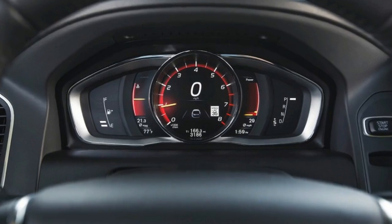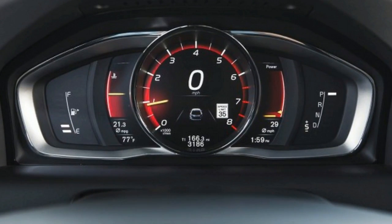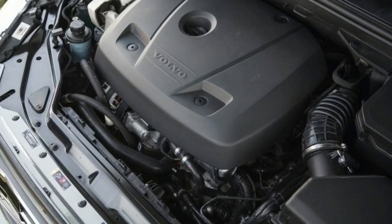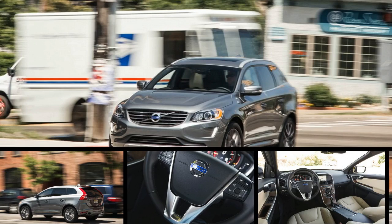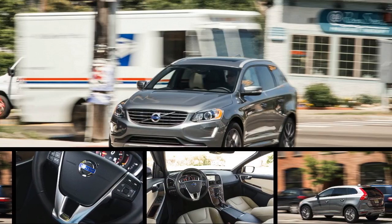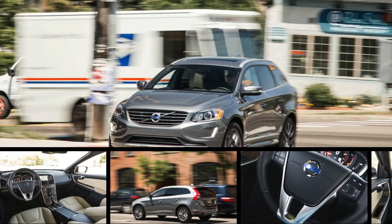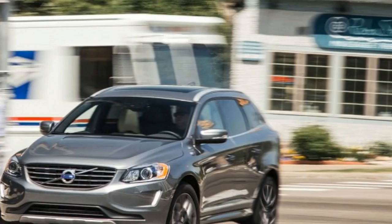As you'd expect, all-wheel drive adds both cost and weight: $2,000 on the XC60's window sticker, and about 100 pounds. Our 4,205-pound test car reached 60 miles per hour in 6.4 seconds and covered the quarter mile in 14.8 seconds at 97 miles per hour, respectable figures that put it mid-pack among competitors such as the Audi Q5, the Lexus RX 350, and the Lincoln MKX.